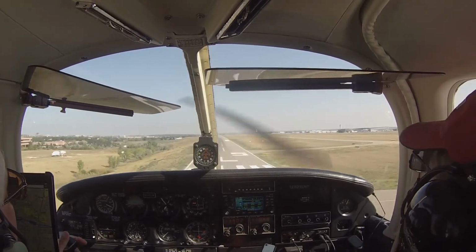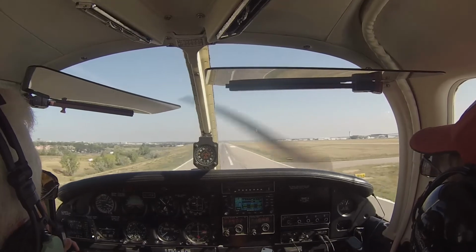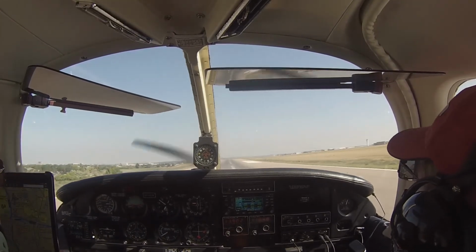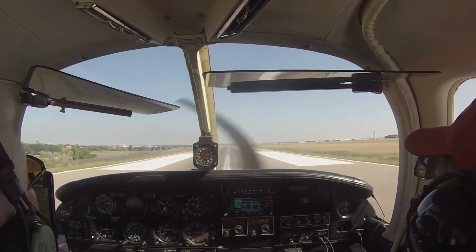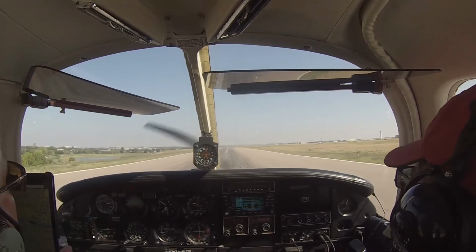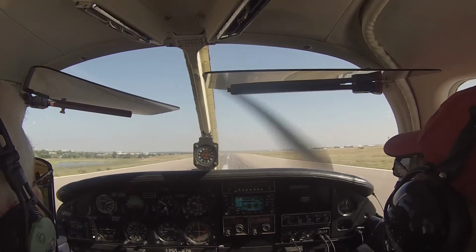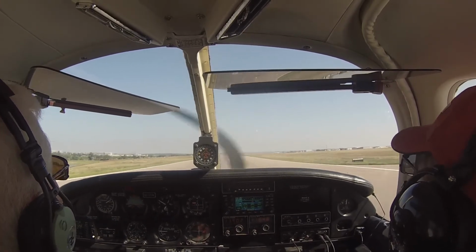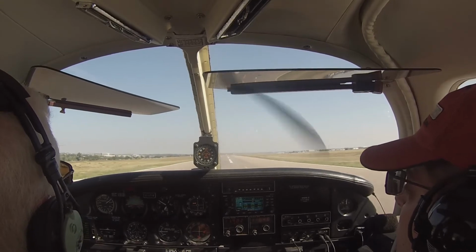Centennial Tower, 855 Charlie Papa, entering midfield for left downwind, 35 left. Charlie Papa, extend your downwind, number 2 following a Diamond Star on a 2.5 mile final just south of Lincoln. Number 2 for 35 left, extending downwind. We're at midfield currently.